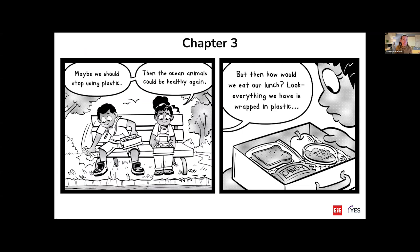Well, let's just stop using plastic. Then the ocean animals would be healthy again. But as they're having this conversation, they're looking down at their lunchbox and thinking, oh, wow, well, how would we eat our lunch? Everything we have is wrapped in plastic.